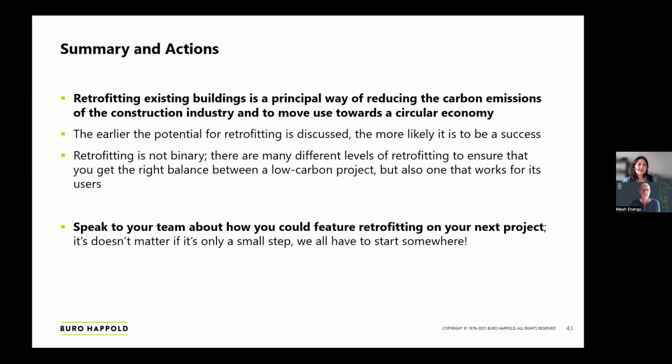So what to do tomorrow? Speak to your team. If we're all built environment professionals, speak about how you could feature retrofitting on your next project. It doesn't matter if it's only a small step. Maybe it's reusing, you know, 5% of the building, 10% of the building, but we all have to start somewhere. So yeah, I think that's where I'd like to end.